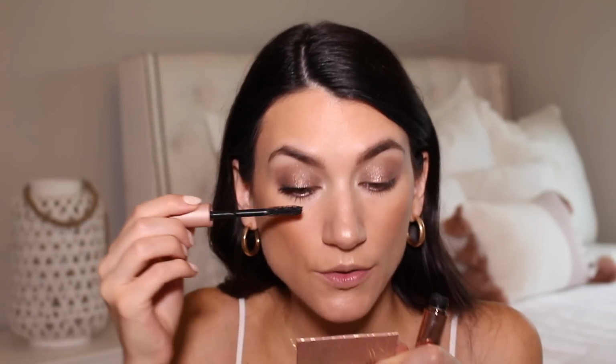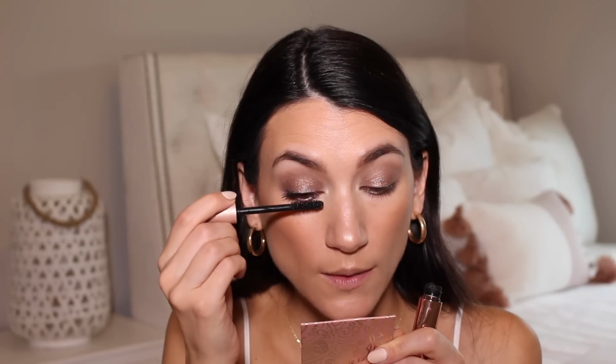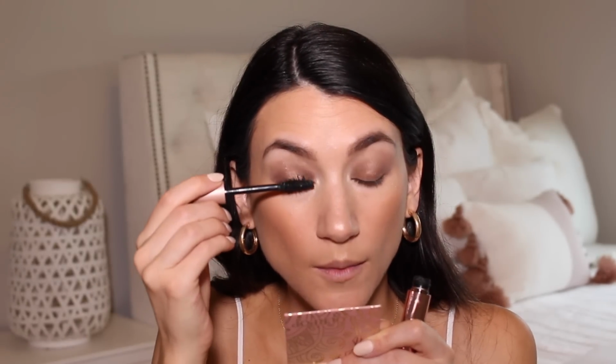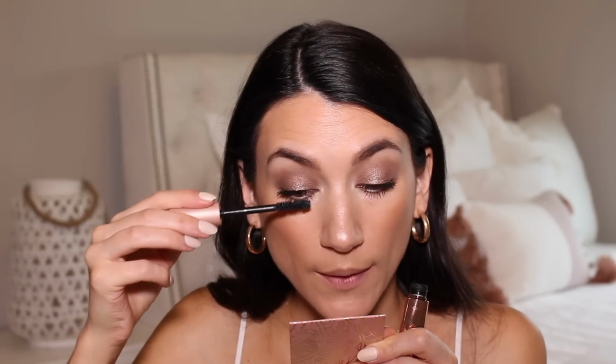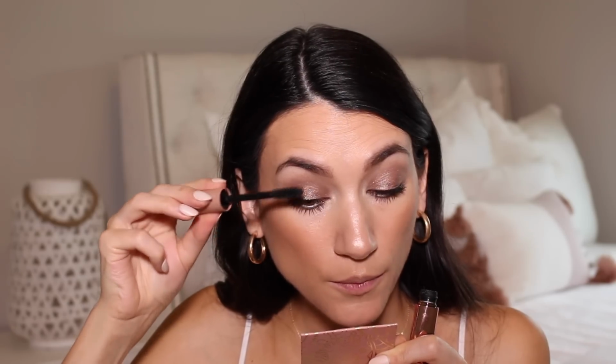I feel like less is more with this formula because it is so thick and dry, which is typically what I go for, but this one was even thicker than the Lash Paradise one, which can be a little bit clump prone. But yeah, I feel like only using a little bit of this makes it a lot more manageable. It's going on really nicely. I feel like if you're okay with really wiping off as much product as you can before applying it, you can get this to look really nice.